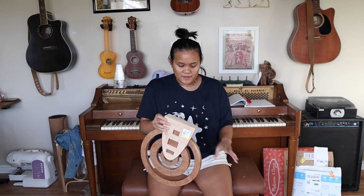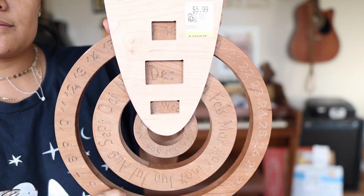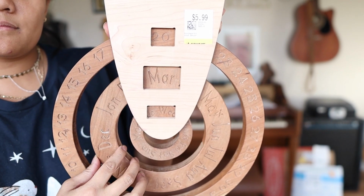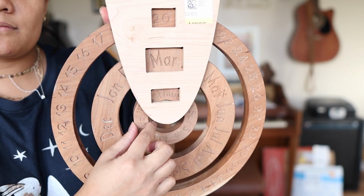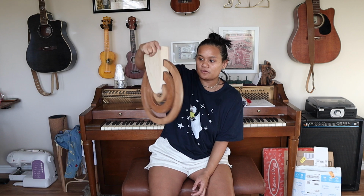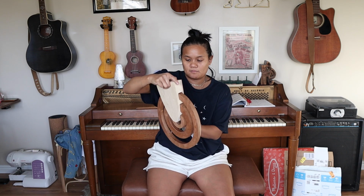This next piece is one that my mom found, and it's very cool. It has the numbers 1 through 31 on the outer ring, and the middle ring has the months, and then the inner ring has the days of the week. So it's just a little fun circular calendar. I just really thought it was super cute, and this was $5.99.